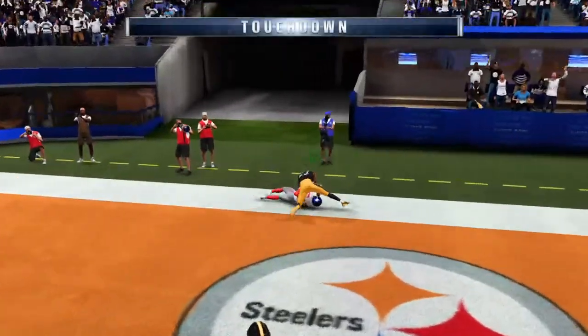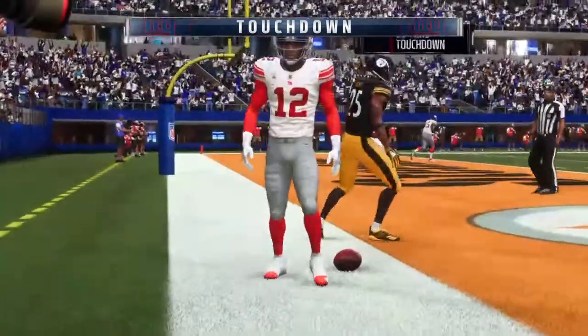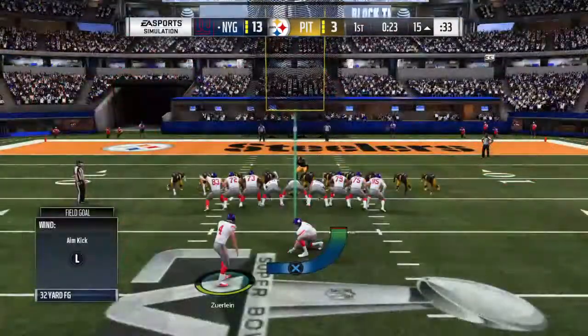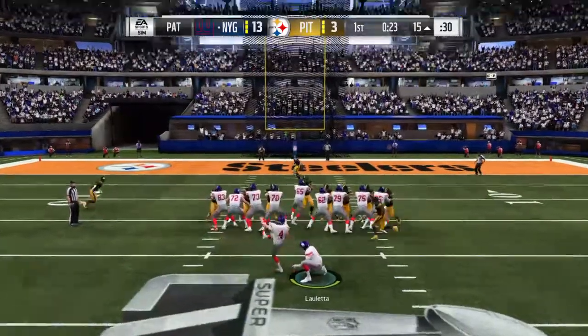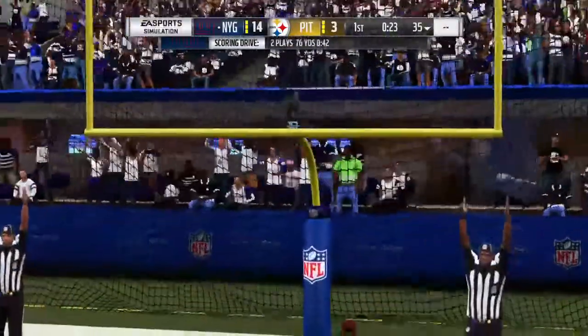And it is caught. He's got it for a Giant touchdown. Brandon Cooks, 30 yards. And the Giants add on to their lead. So a one-handed grab in the end zone. Nothing much more rewarding than that for a guy catching it.